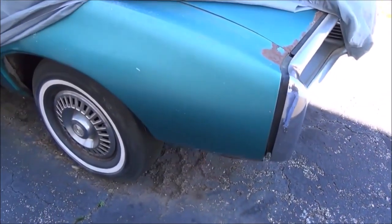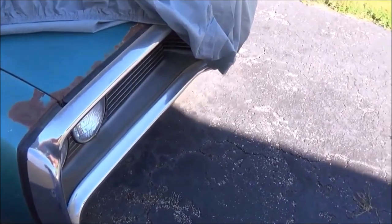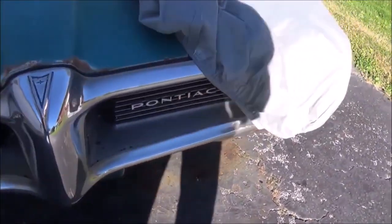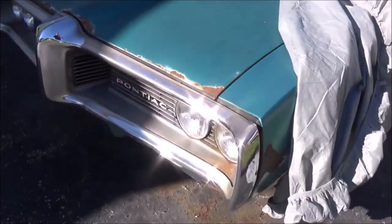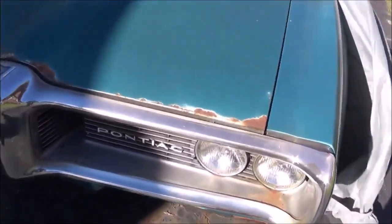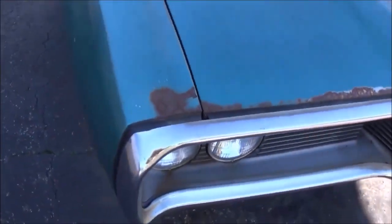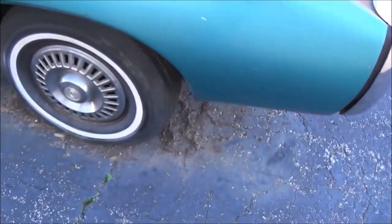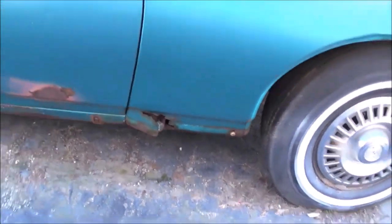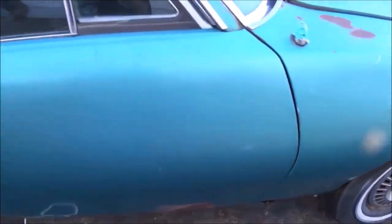What year is this? 1968. Pontiac. Pontiac LeMans. How many years has this been sitting? About 20 years sitting. Look at it too.